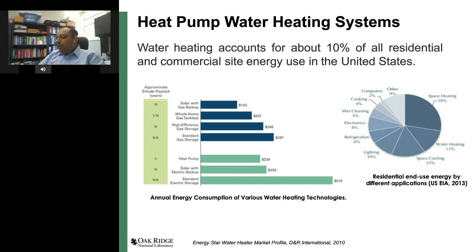Based on some estimation, about 10% of the energy used by the buildings in the U.S. is solely dedicated to water heating. The percentage can change based on whether we're talking about the residential or commercial sector, but that's really an average reference number.